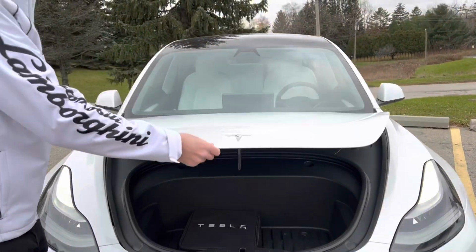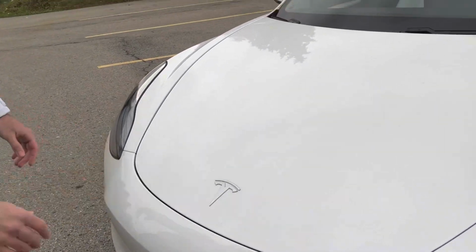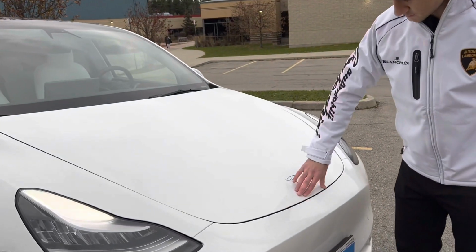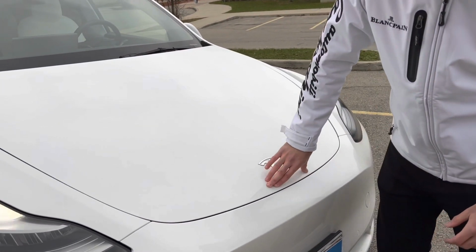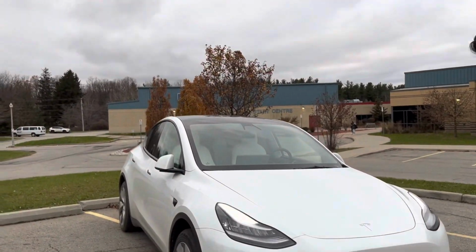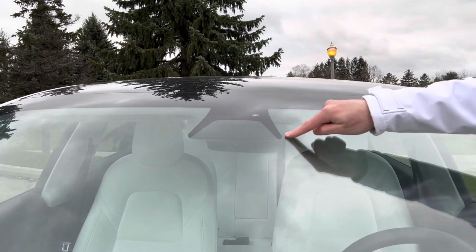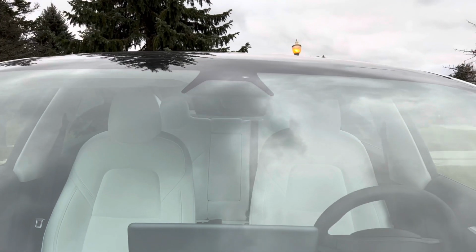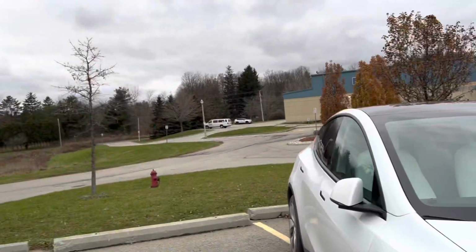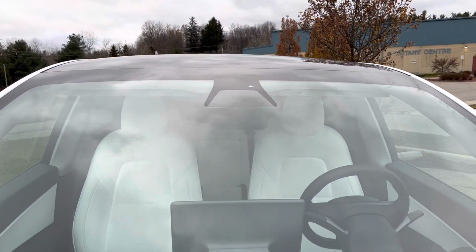Another thing, when you're closing the front, make sure to press down with pressure on both sides, giving it a nice close. See, look, this is not all the way closed, and then you press down. Make sure on both sides. And also the front radar. New for 2021, they switched to vision, but this is the radar. So I see 3 cameras right now. The 3 and the Y are both radar, but the newer 2022 models are switched to vision. This also has 3 cameras in the front.